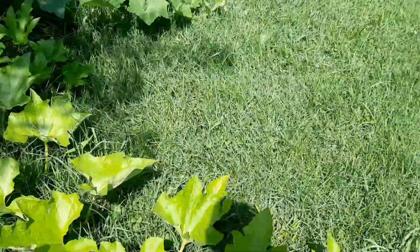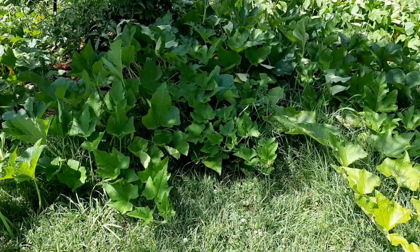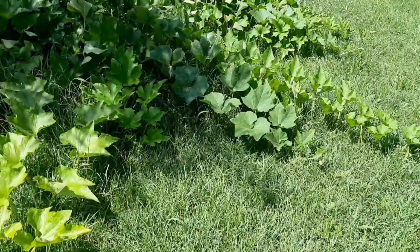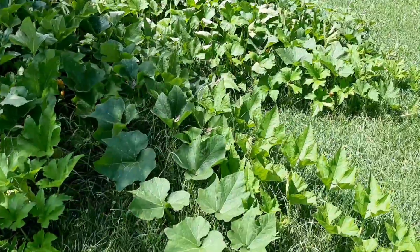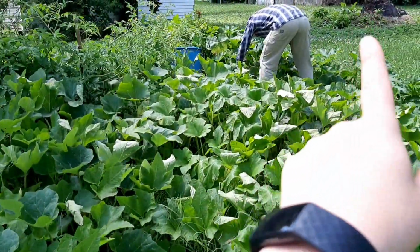We're going to be pruning these though, all these runners here, because we have tons of these, and I don't really think you can, I mean, can you eat them? I don't know. So we're going to keep some, but we're going to also be pruning back because it's just, guys, look at this, it's crazy. So Michael's going to start pruning over here.